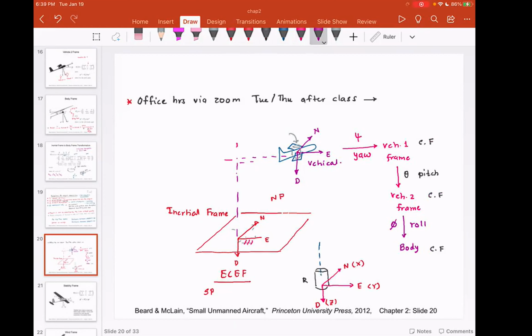Yaw, and this is very important. It will be very clear why I'm writing this down explicitly. Yaw is about Z. Then pitch is about Y, and roll is about X. I want you to understand this very carefully. So the sequence that I have here is Z, Y, and X. This is the sequence of Euler angles that I'm using to express the rotations from the vehicle frame all the way to the body frame.